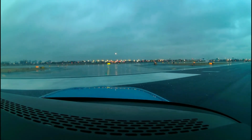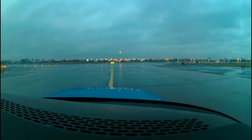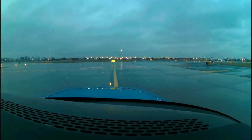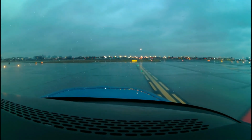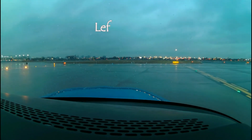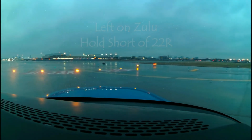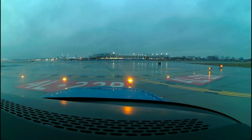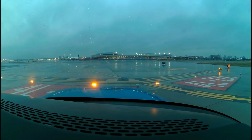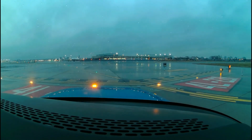JetBlue 1511. United 2337, exit November, right turn Papa Golf and hold short runway 22 right. November, Papa, United 2337. Brickyard 3759, wind 250 at 7, gust 17, runway 22 right at Whiskey, clear for takeoff.